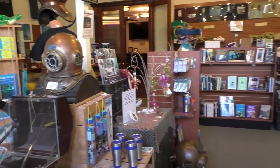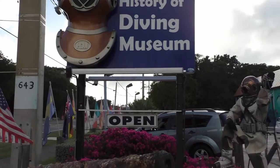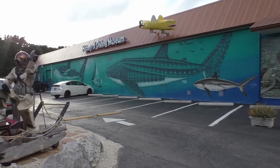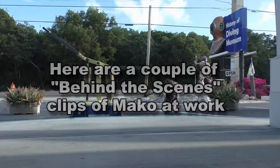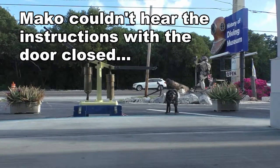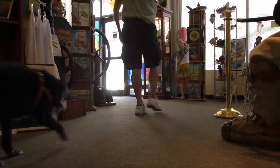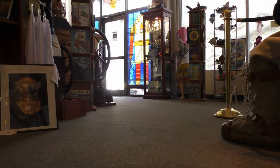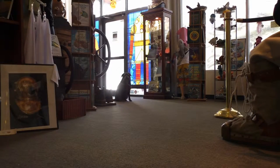Wash all parts in warm soapy water before using. That's not happening. Come on, Mako, come on. Stay. Yeah, they run big, but then they shrink. Okay. Yeah, so large. Okay, Mako, come on.